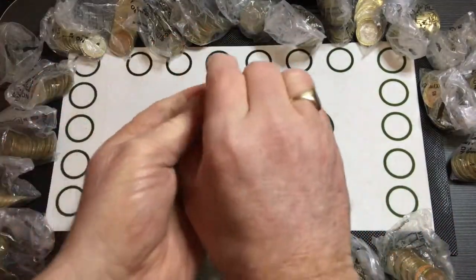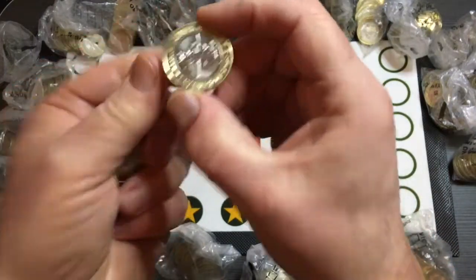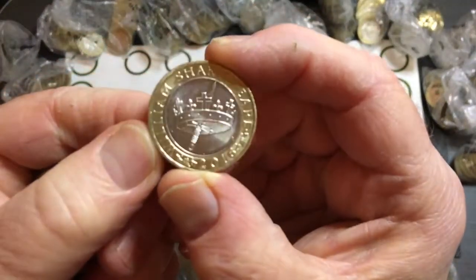So I hope everybody's had a nice Christmas, hope we've all had a nice new year, and hopefully 2021 is going to be a bit better than 2020.